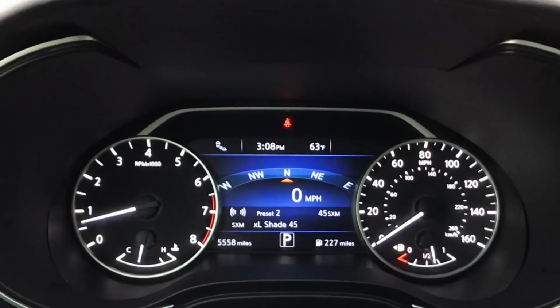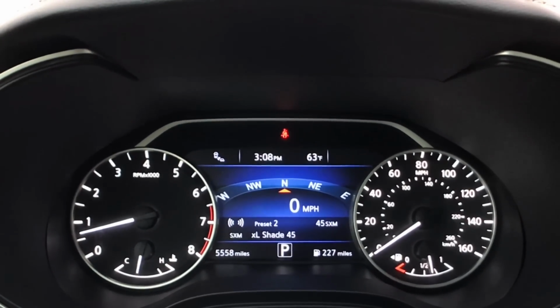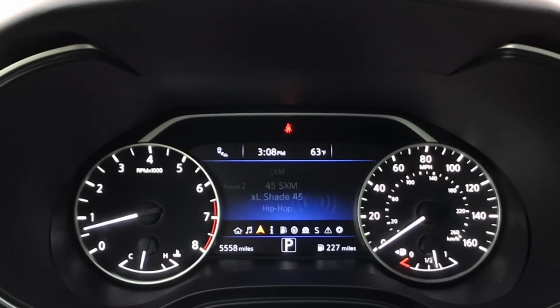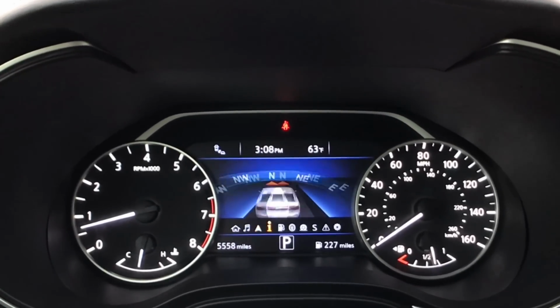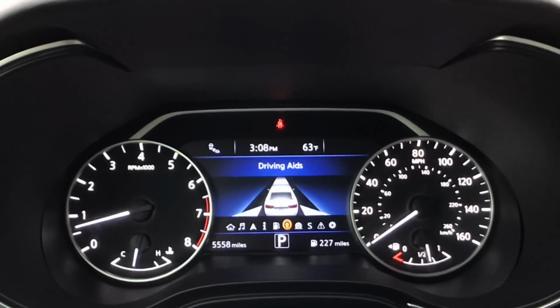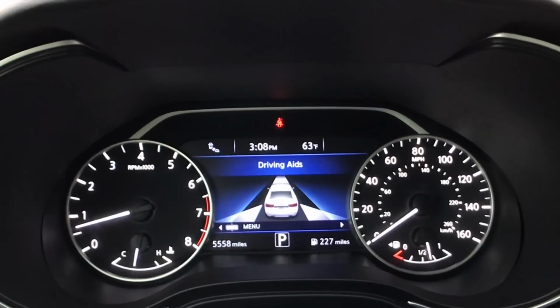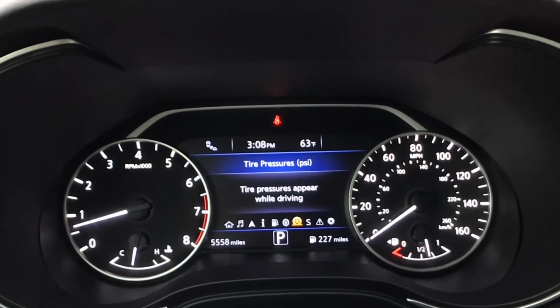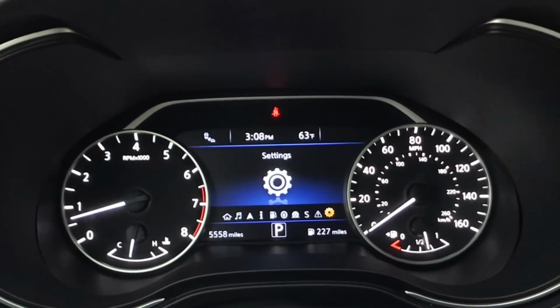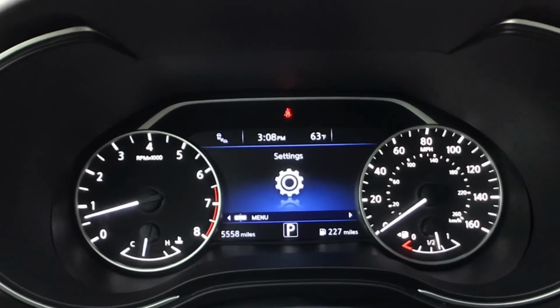Starting out on this front screen, you can use your steering wheel to control what you see in this information display, which is nice and large and clear. As you can see, all the information can vary from your music to your navigation. You can do your trip computer, and you can customize all of these as well. Your driving aids, which I'll go through some of the Nissan Intelligent Mobility features soon. Very nice information display. You have your typical analog gauges on the side.